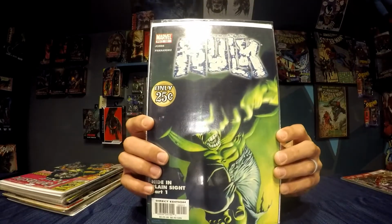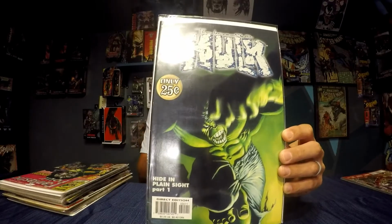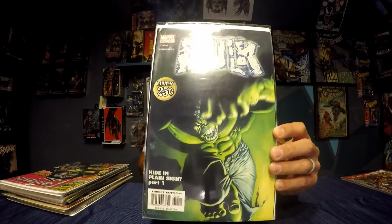We got Hulk number 55. It's the quarter edition, and these are all first prints, which is awesome. So none of these are going to be second print. They're all going to be first print. So we got a Hulk right there.